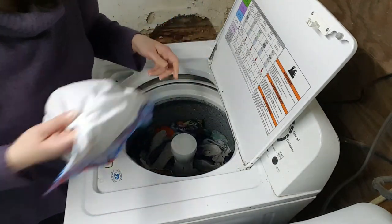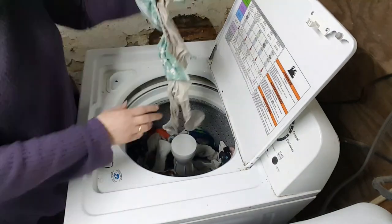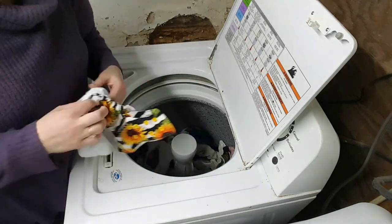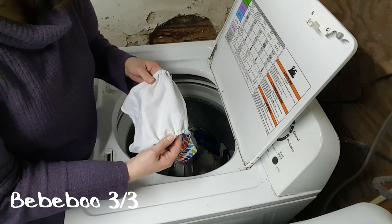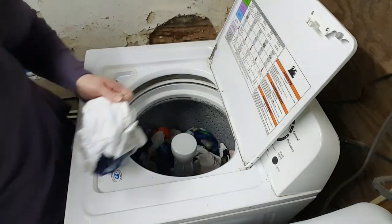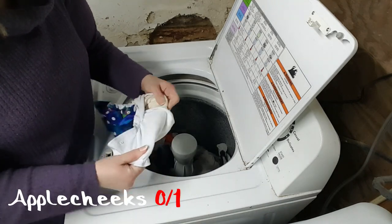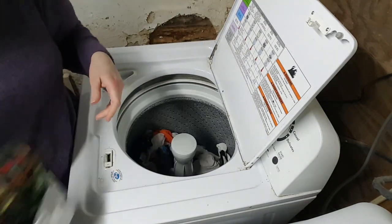Here's a Bebeboo diaper, empty. There's a lullaby. Here's another lullaby, emptied out. There's a Bebeboo. Here's an applecheeks. Here's a lullaby, it's empty.